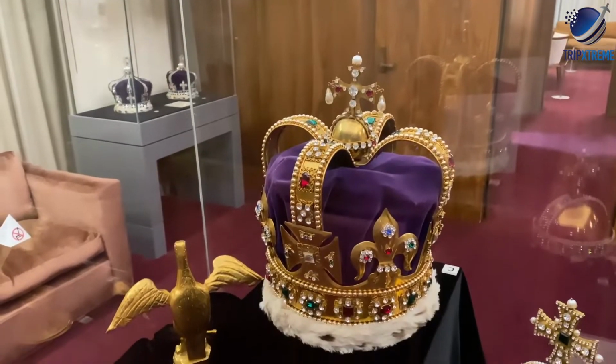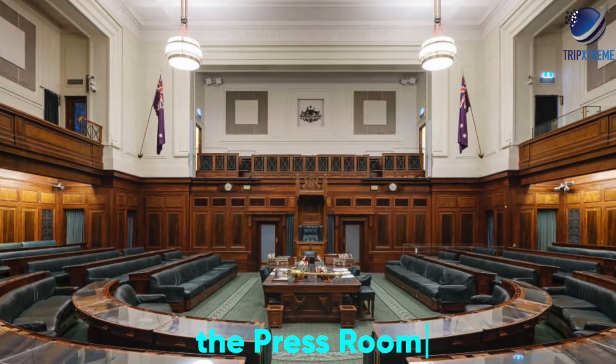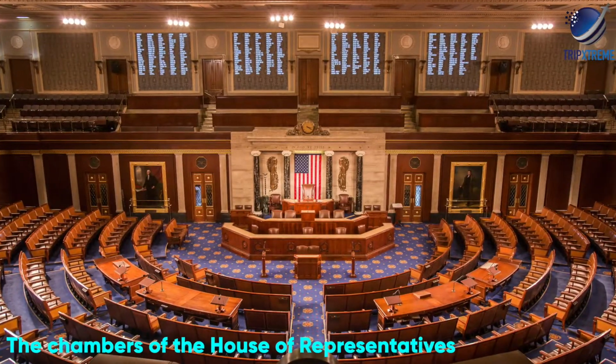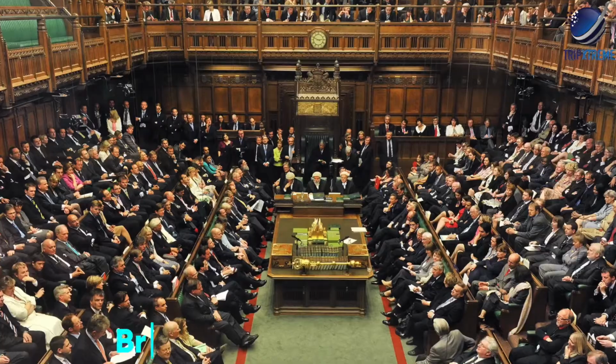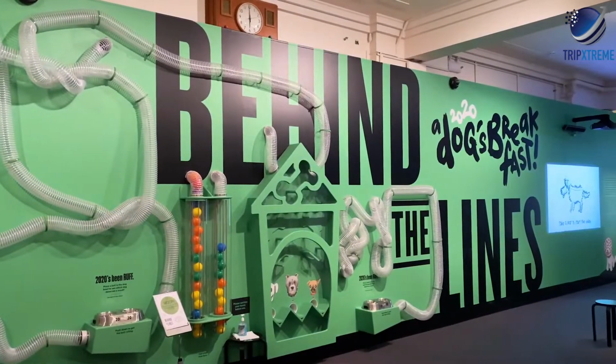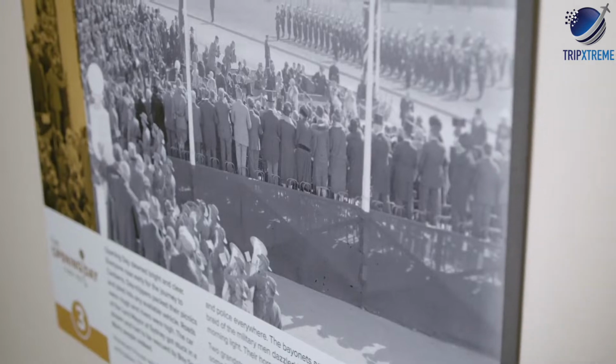You can learn about past Australian Prime Ministers, sit in the old Prime Minister's office, visit the press room and read important historical documents. The chambers of the House of Representatives and the Senate are modelled on the British House of Commons and House of Lords, with panelling and furnishings made of Australian woods and wall hangings displaying Australian flora.